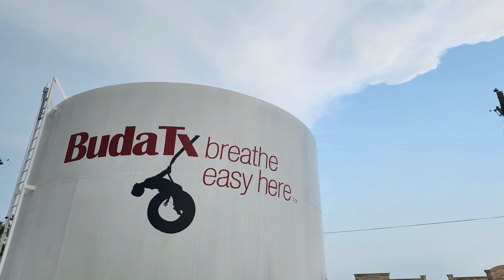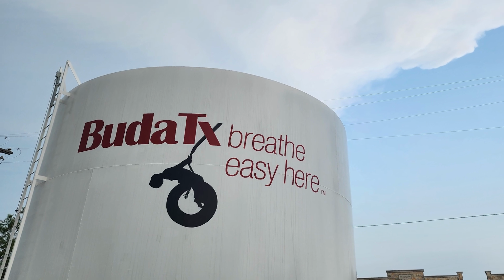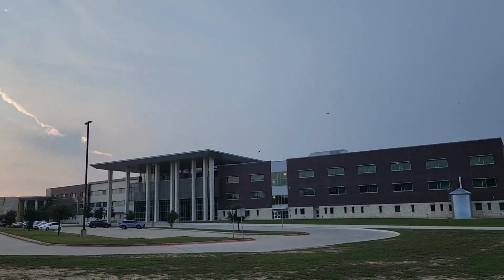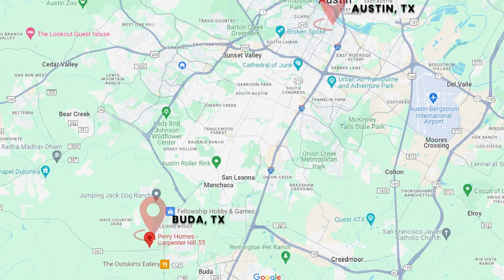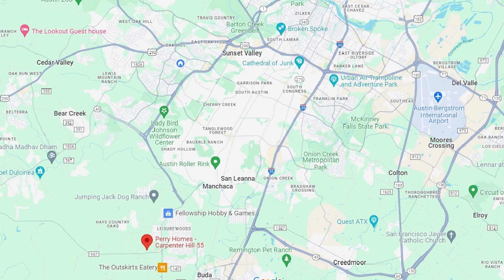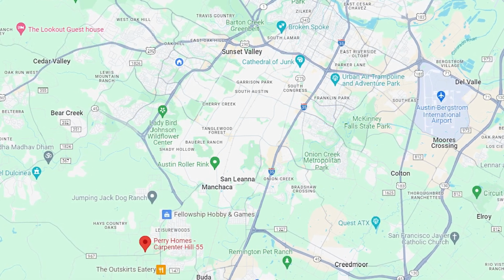Well, Buda, Texas, it's one of the fastest growing communities in Central Texas, a really, really great small town. If you want to get away from the hustle and bustle of Austin, get a little more home for your money, really great schools. And we're just a short distance from Austin. As I mentioned, we're 17 miles south of downtown Austin. Easy access into Austin via 1626 and Loop 1. There is a toll road that connects 1626 to Loop 1, toll road 45. It took me about 12 minutes to get here. I live in Southwest Austin.